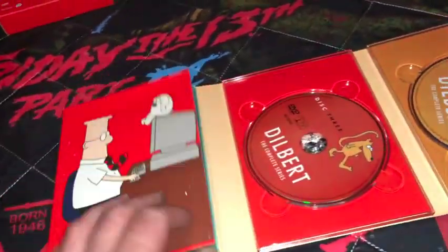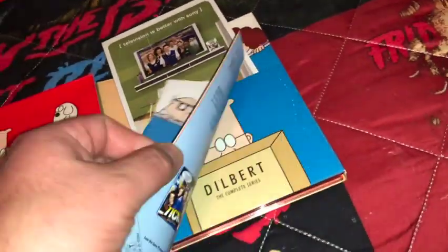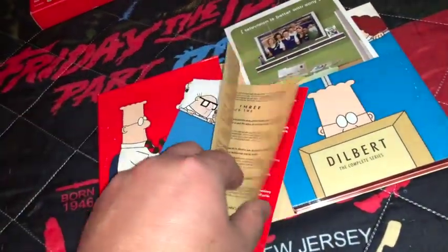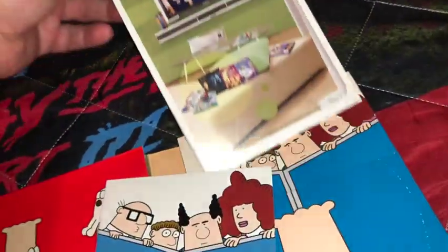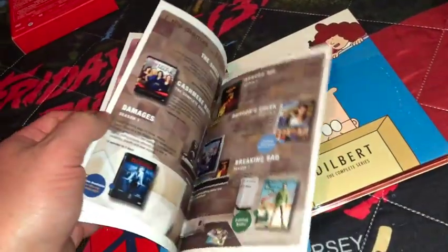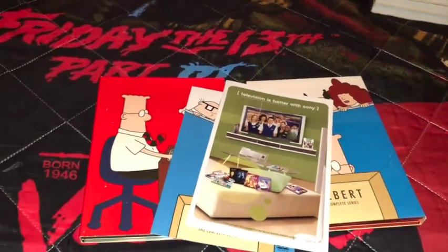I really don't know much about the cartoon, but for $4, it comes with a couple different catalogs here. There's a little booklet talking about the discs, and then I think this is a catalog for other releases that they have. So let me put some of that stuff away and we'll get into the Disney pile.